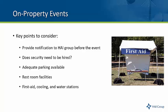Restrooms. Is there a need to bring porta potties on site, or will you have enough facilities at the building? First aid stations or cooling stations.